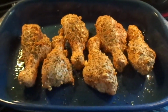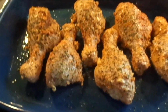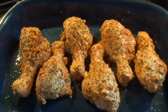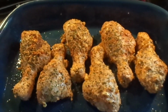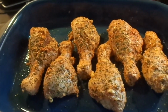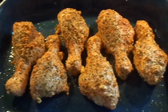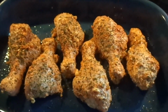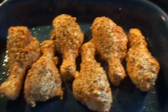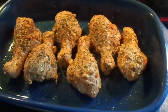So tonight we're having some, what's for dinner tonight? Some chicken drumsticks that I have marinated in some lemon juice, fresh garlic, fresh black pepper, parsley, a little bit of mayo, a little bit of paprika, and I can't remember what else. But anyways, we're having that, and I'm doing some potatoes. So we're going to put these in the oven right now.